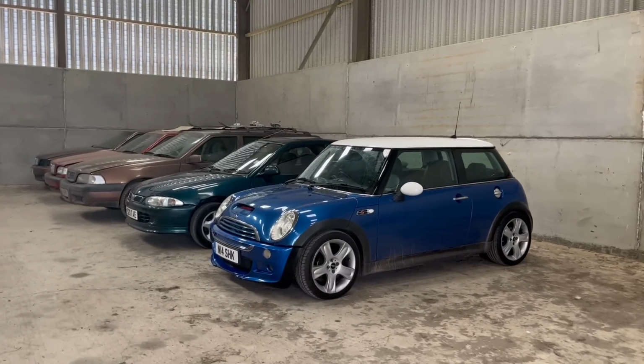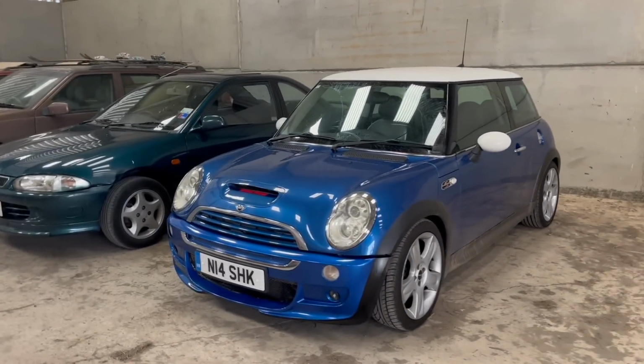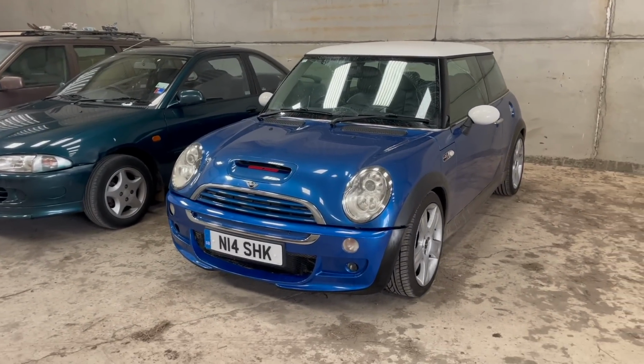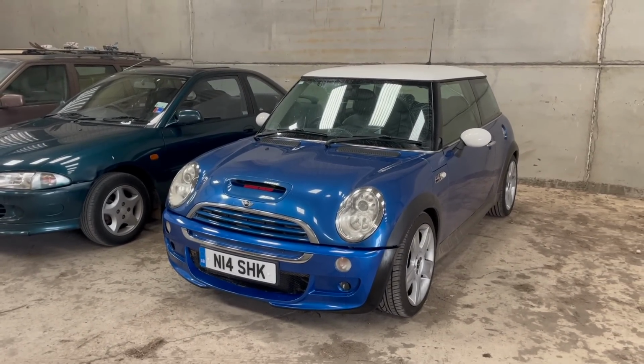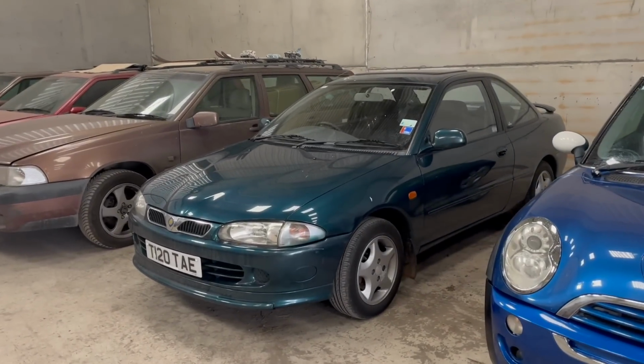Very quickly, let me talk you through the Geoff fleet. That is a Mini Cooper S supercharged that's been remapped and has 223, I think, horsepower. It's absolutely rapid. I drove it up here today. Great fun. That is my Proton Coupe. I really like that car as well.